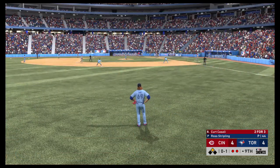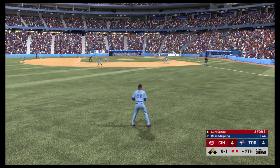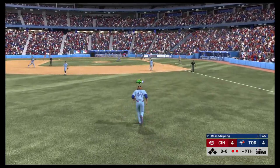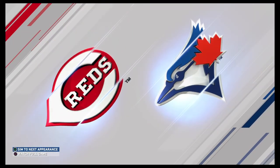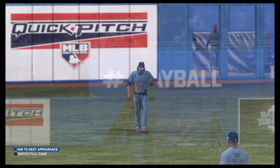Stepping into the box, Kurt Casale, runner in scoring position with 2 gone. Lifted in the air out to left. James is there, makes the catch, and the side is retired. So no runs on a hit here, no errors, 1 man left on. We're knotted up heading to the bottom of the 9th as the Jays try to walk it off.